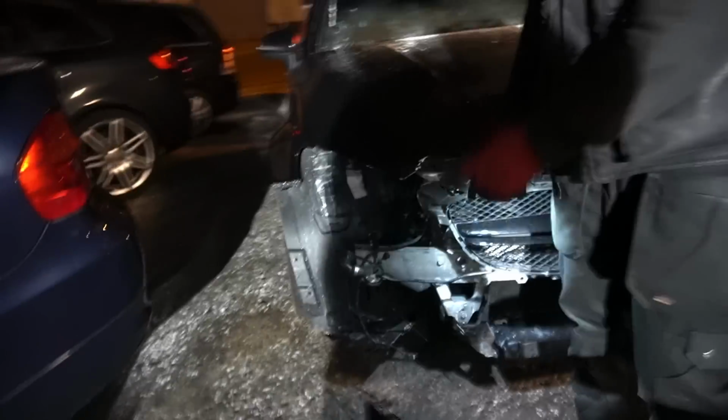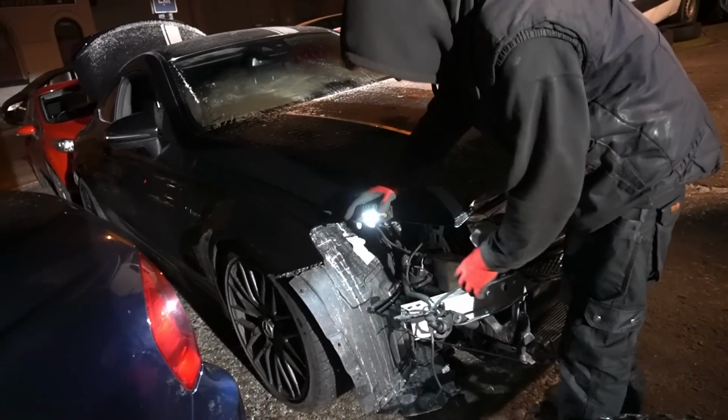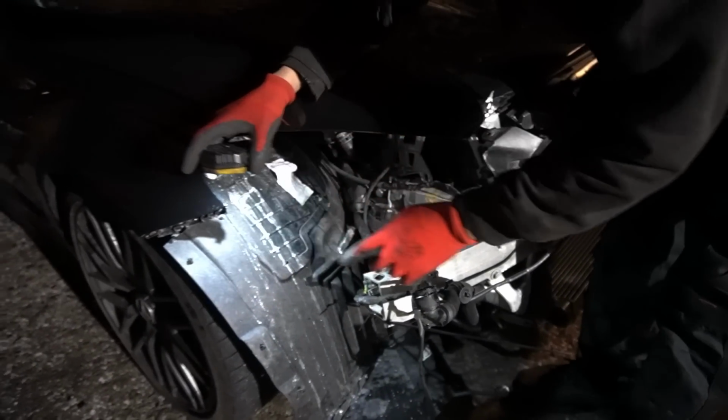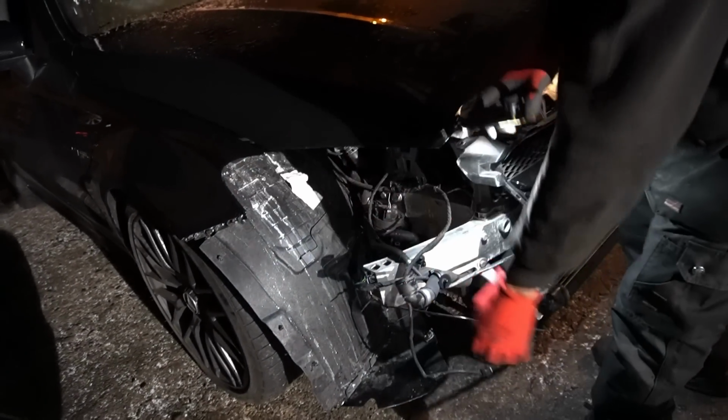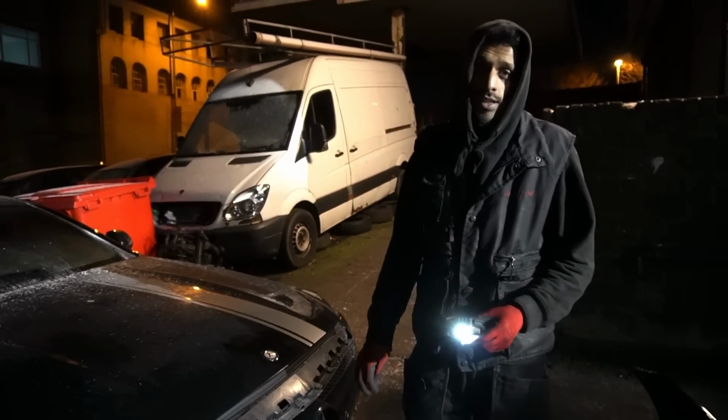The side grille's actually all broken as well. That's in the boot. I've just taken it off because I didn't want to keep it on there, because this arch liner was hitting against it when you cut the wheel to the left or the right. So that's all been tied and clipped up to stop that from getting damaged. Apart from that, that's where we are at the moment.